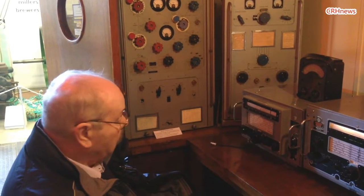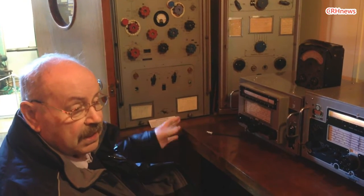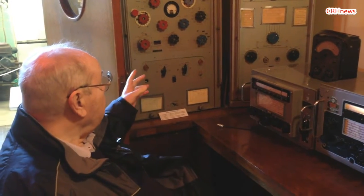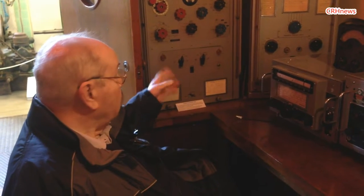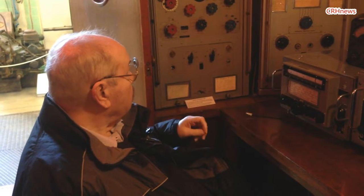What's the reach of it? Anywhere across the world, depending on time of day, etc. I've spoken to ships in the English Channel from the Great Australian Bight, both of us using these transmitters. What is the point of all this transmitting equipment, apart from emergency signals and SOS? What is it actually used for?